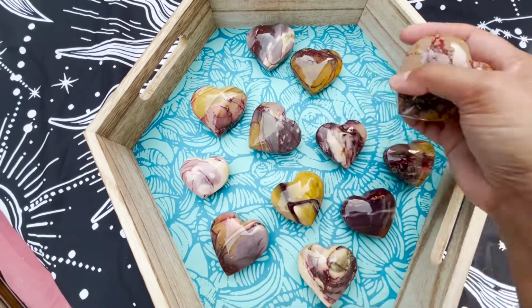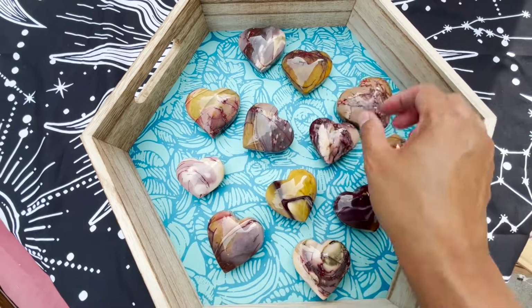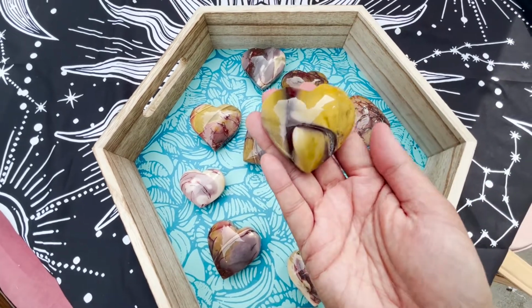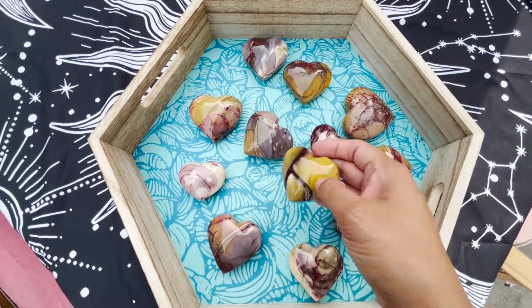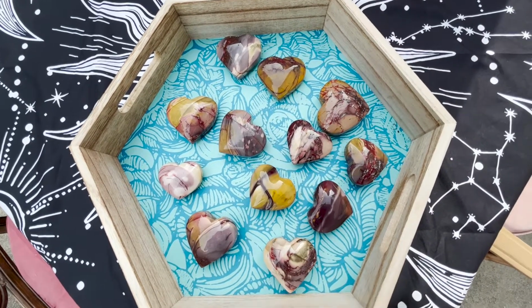And these are a pretty nice size. These are, let's look, as big as my palm. And then there are some smaller ones. This guy's a little bit smaller. So, but still definitely heart palm stone size. So there's those. I've got one more.